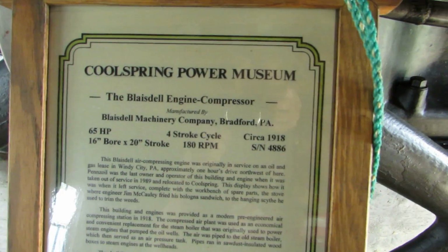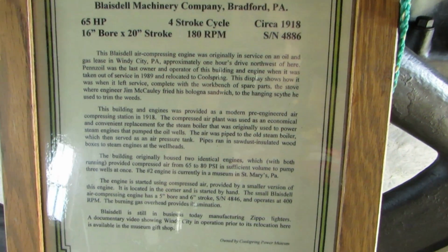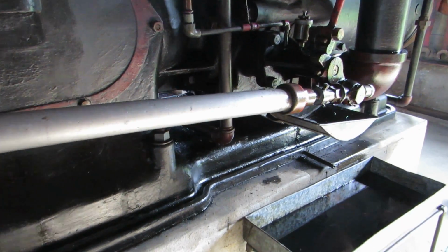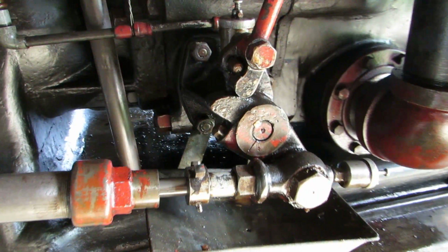And how many kilometres apart, or miles apart, was the furthest well? Well, maybe a mile. Did they suck it, or was it oil pressurised? They just pumped the oil. They sucked the oil, or? It's pumped, and the pump's always at the bottom of the well.